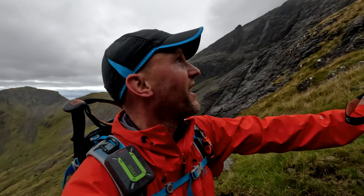So Iain being Iain, he's branched off to do a more sporting route and do Blaven's south top with a small group, while the rest of us are going to head up this tourist path instead.